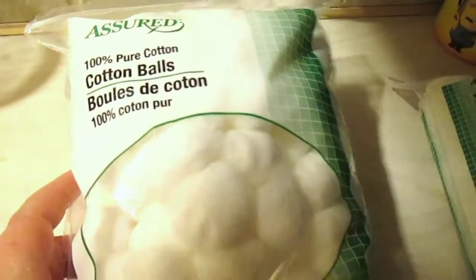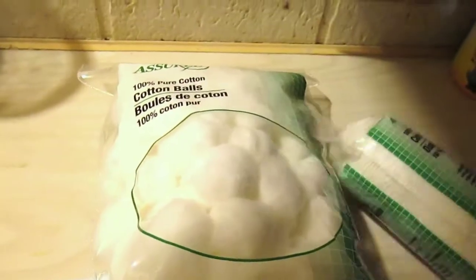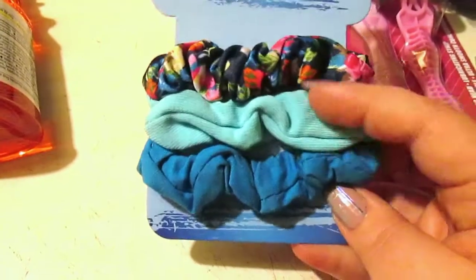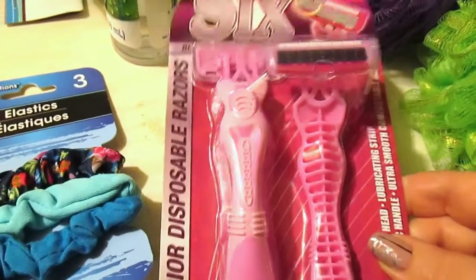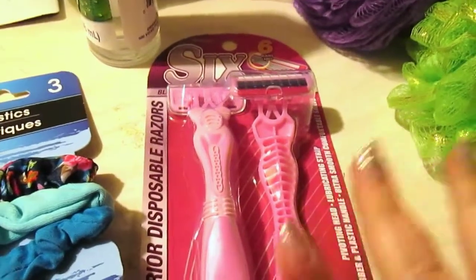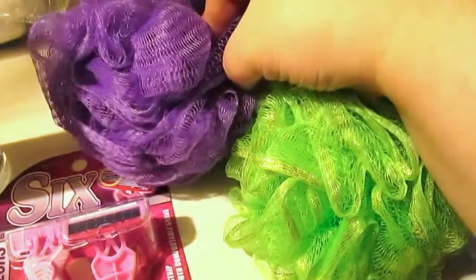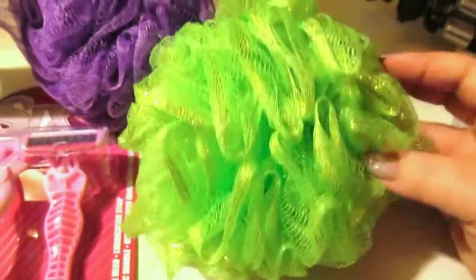I always repurchase the cotton balls and the cotton pads, or well, cotton rounds from Assured brand. These hair ties were too cute to pass up. I love this floral print, and there's 2 different shades of blue there. I picked up a pack of the Assured brand 6 razors. You get 2 of those. Those are really good razors. I've never had any nicks or cuts, razor burn with these. I love them. And then my husband and I both needed a new loofah, so I got a purple one and I got this green one, and it has like gold throughout it. It's really pretty.